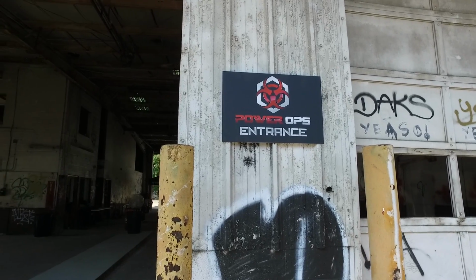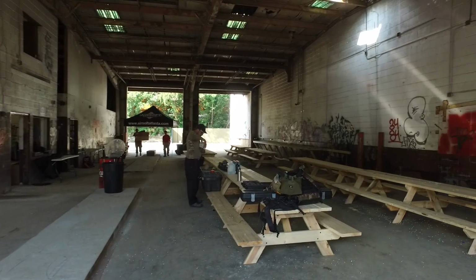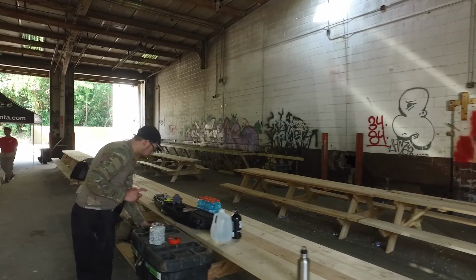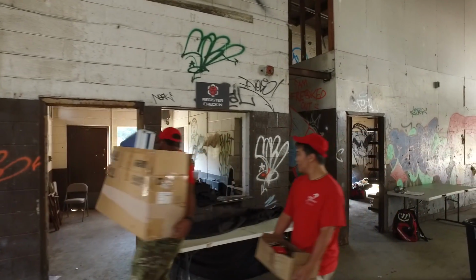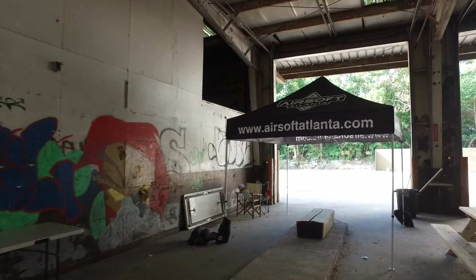So we'll start our tour here at the entrance. This area is covered. There are provided picnic tables to set your supplies on in between rounds. Also, this is where Airsoft Atlanta will have their small shop set up where you can purchase supplies such as BBs, green gas, and other consumables.